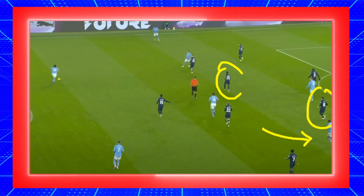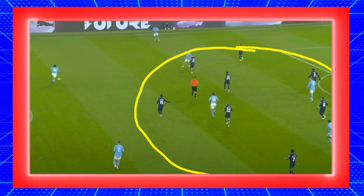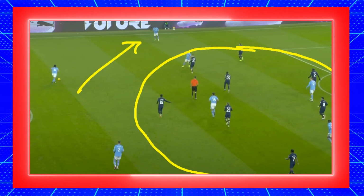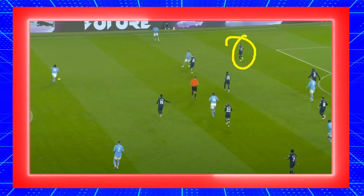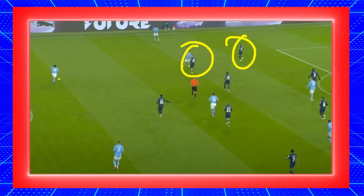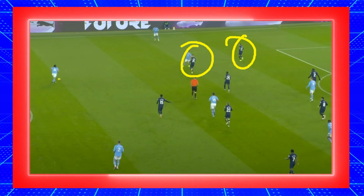Akanji's gone on a little bit of a walkabout here, and Kevin De Bruyne is off screen currently. But I thought that Chelsea did a fantastic job of just isolating the space inside the middle of the pitch, forcing Man City's passes to go out wide, and then relying on the 1v1 dueling capability of Gusto and the backup of Cole Palmer. That's on the right-hand side, and the same can be said for the left-hand side.